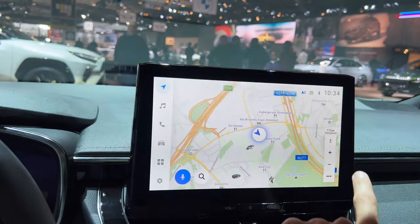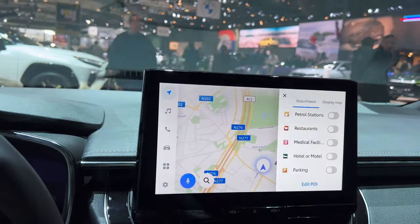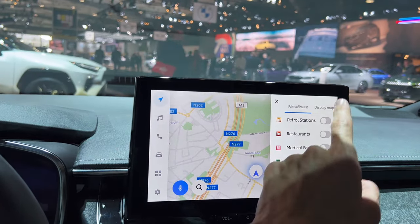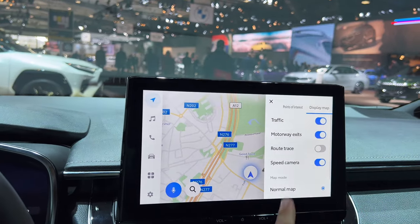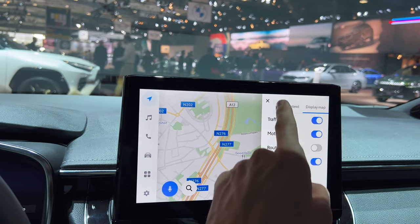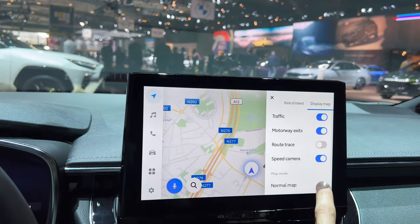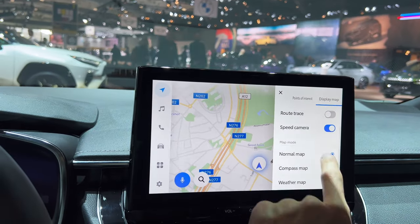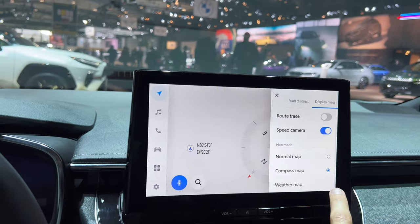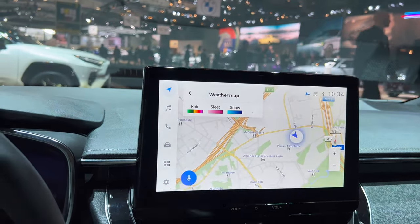You can adjust here the views. Have voice commands over here. You have the points of interest, display options, traffic, motorway exit, route trace, whatever that is, normal map. Actually, let me see here. What does that mean? Normal map. Maybe it's like, no. Oh, compass map. Okay, we don't need that. And weather map, snow, rain. Okay.